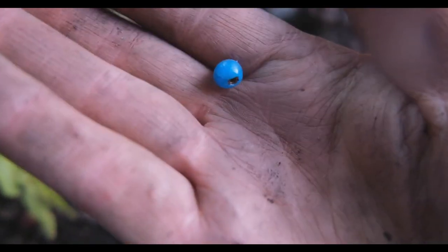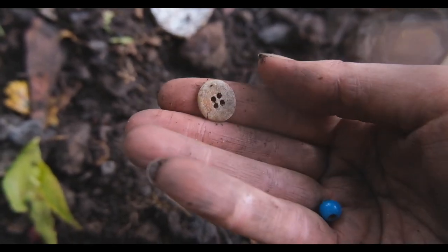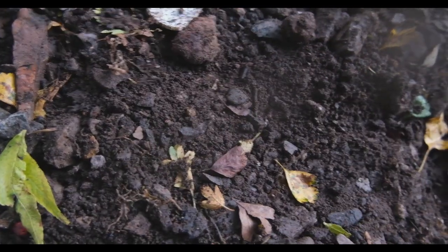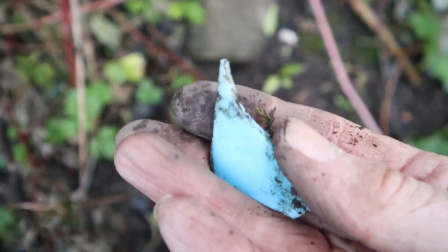Okay. Well, we can't go anymore because it's dark and it's raining. It's absolutely pouring down, but I just found this bead. Beautiful little blue bead. It looks like it's a bit cracked though. And I also found this button, which I think might be mother of pearl or bone. I can't tell quite yet. But yep, they're the last finds of the day. We've found a lot today. It's been a good day. It's another nice bit of blue glass here to make beads with.